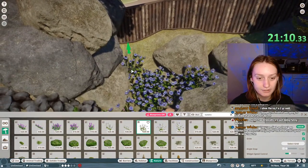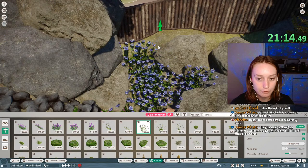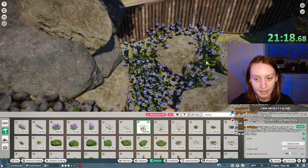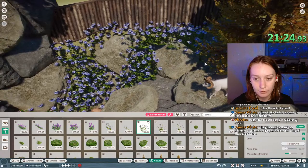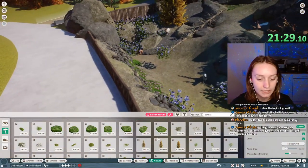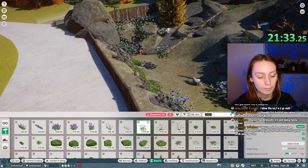My last two brain cells are just doing funny dances. Real. Very, very true. My last two brain cells are fighting to make this habitat right now, and also try and pay attention to chat. That's like the real struggle, is trying to pay attention to chat. Like, that shit is so difficult. It's hard to do anyways when I'm playing Planet Zoo, but this makes it even harder.